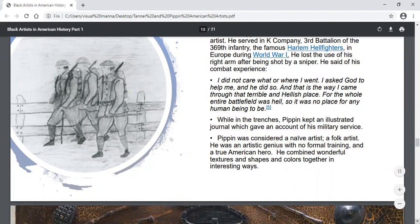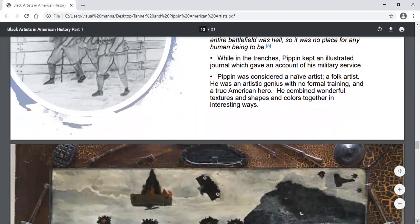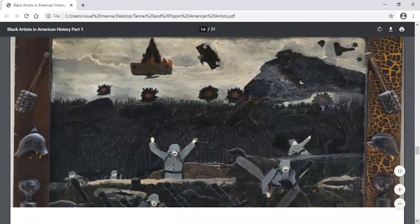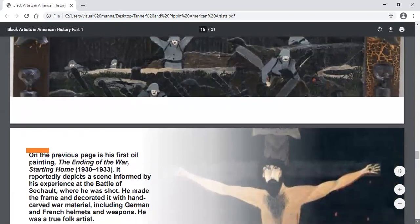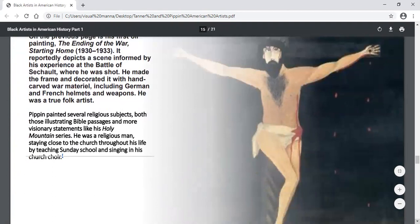Pippin was considered a naive artist or folk artist. He was an artistic genius with no formal training and a true American hero. He combined wonderful textures and shapes, put colors together in interesting ways. Here's a picture of World War I, which he was a great hero in. On this page, it's depicting a scene informed at the Battle of Fischald, where he was shot. He even made the frame and decorated it with hand-carved war material, including German and French helmets and weapons. He was a true folk artist.